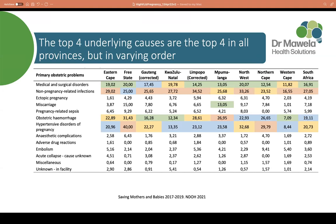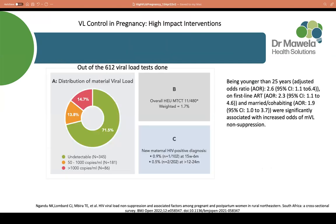Now, so we are testing all of them, we are putting them on ARVs, but they are still not doing well. So something is definitely not right with our program right there, right? Now there is this particular report, and I was part of it, because the sites that were evaluated were here in the district Ehlanzeni. This was a collaborative project with the MRC, our research council in the medical field, and they followed up women in the 3rd trimester and continued to follow them up postnatally up to 24 months.